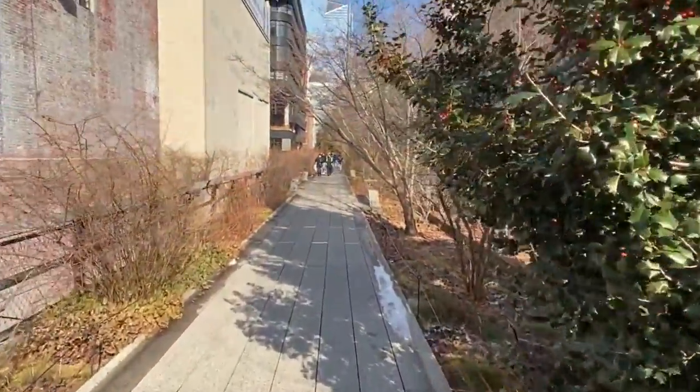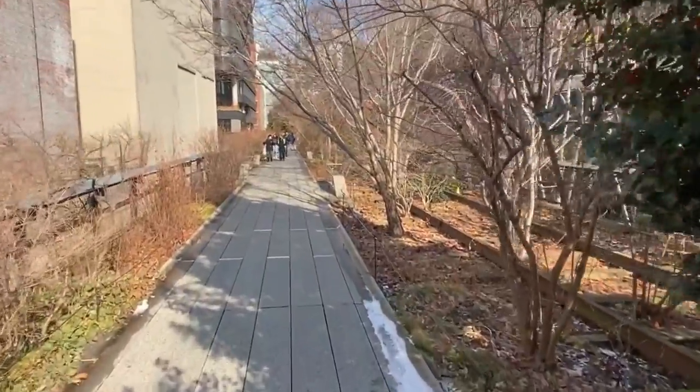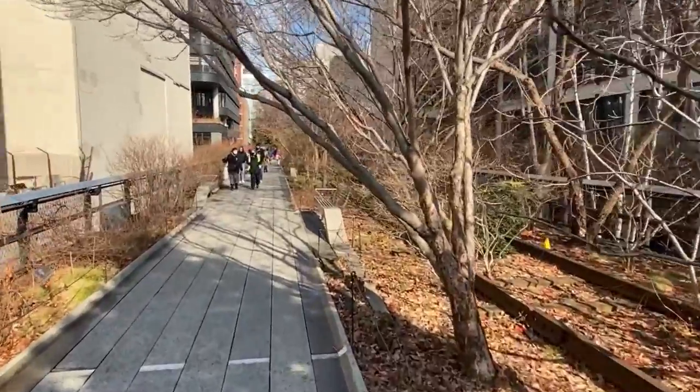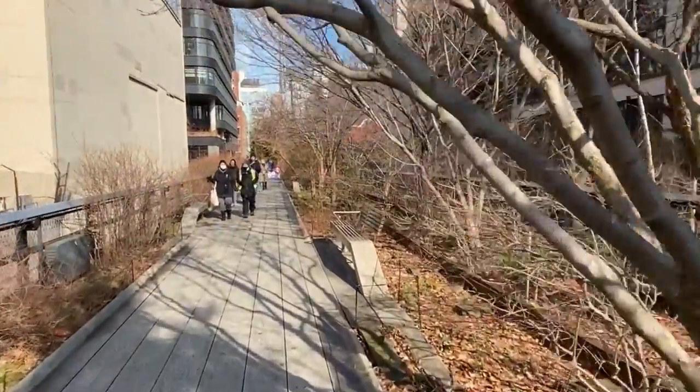One of the great touches along the Highline is the fact that they've left some of the old railway tracks for passers-by to get an appreciation of what it would have been like when the railway was up here.